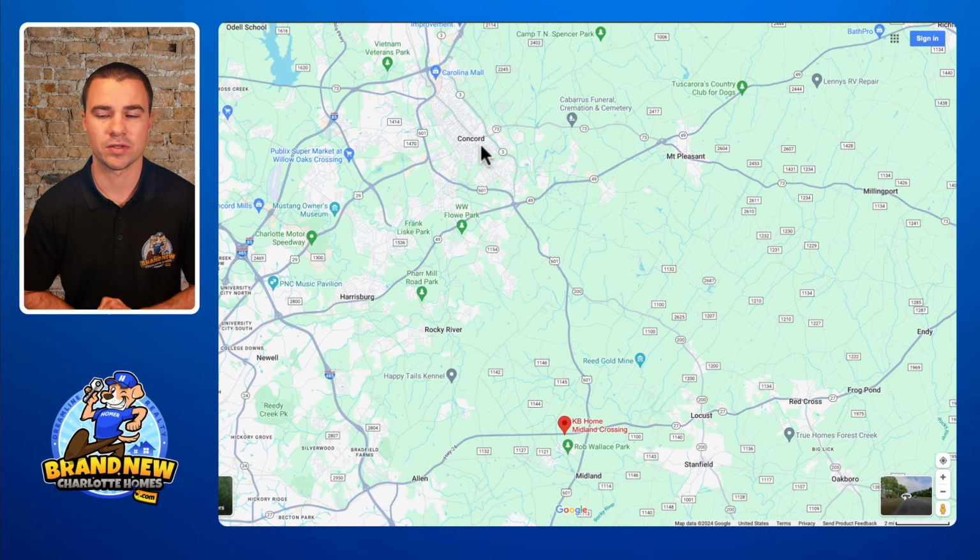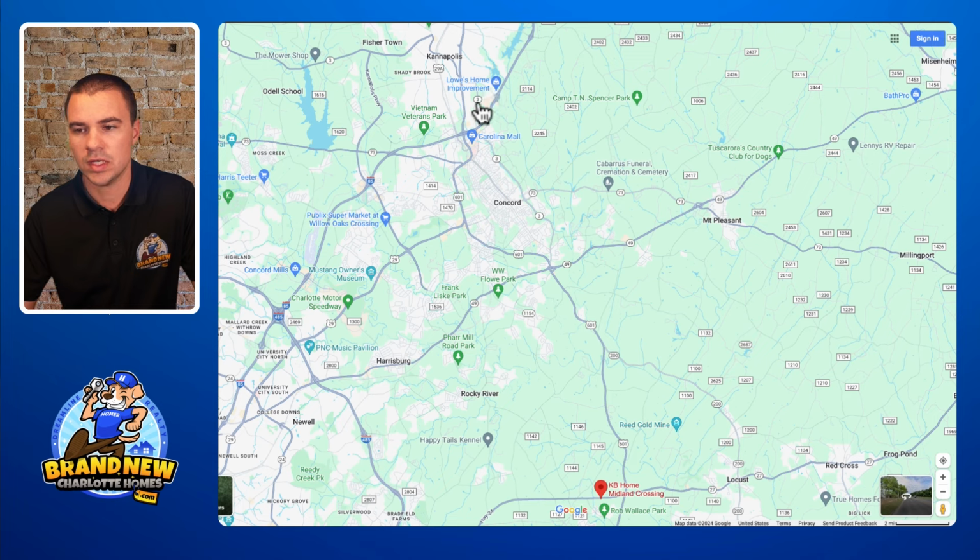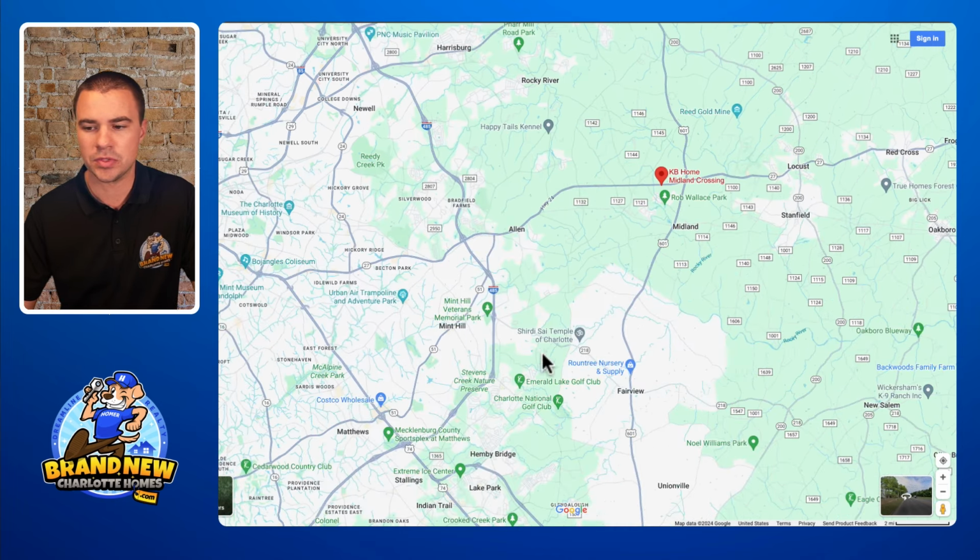It was 20 minutes on the dot, which is really nice. I thought it was gonna be a little bit longer, but 20 minutes on the dot gets you into downtown Concord. A lot of options that you can do up there. Go up to Lowe's up there, or you can go into downtown, you know, Mint Hill. That's not a bad drive at all. Take 2427 and that'll drop you off right there.